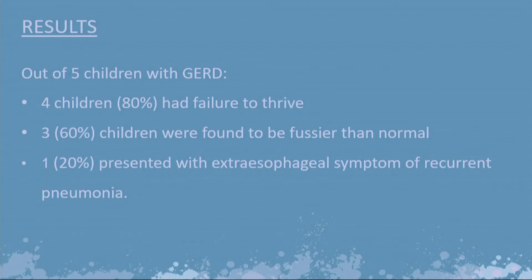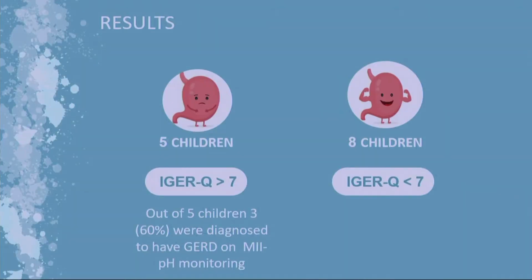Out of 5 children who were diagnosed to have GERD, 80% of them had failure to thrive, 60% of them were found to be fussier than normal on the IGERQ, and only one of these 5 children presented to us with the extraesophageal symptom of recurrent pneumonia, that is more than twice in 1 year.